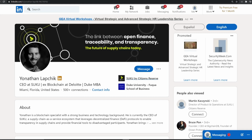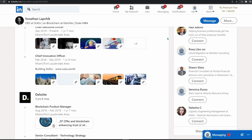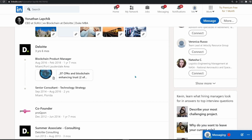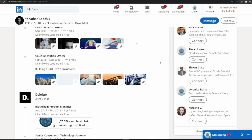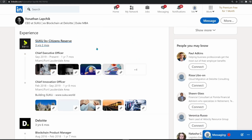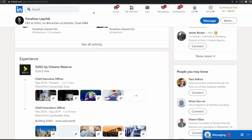Jonathan Lapchick, the guy that was doing the presentation, is the CEO of Suku, right? Before that, he worked at Deloitte as a blockchain product manager, and before that he was senior consultant for technology strategy. So obviously this guy is smart with blockchain and well connected, and he decided to move on to Suku, which is by Citizens Reserve. Well, Citizens Reserve and Deloitte are also connected as well.